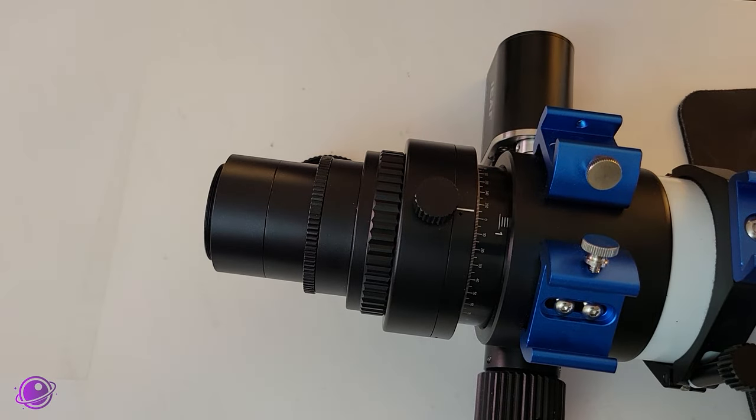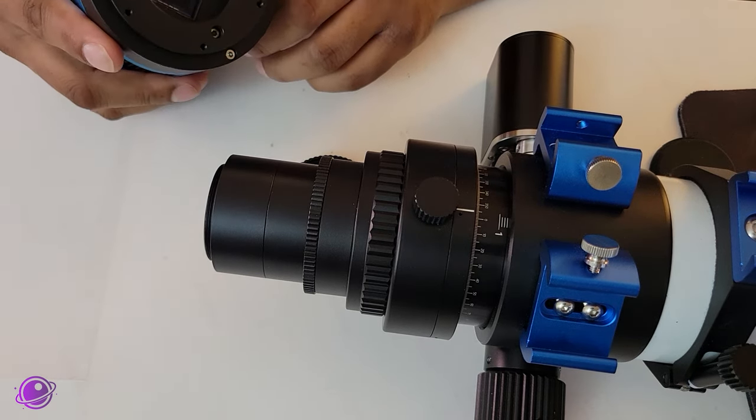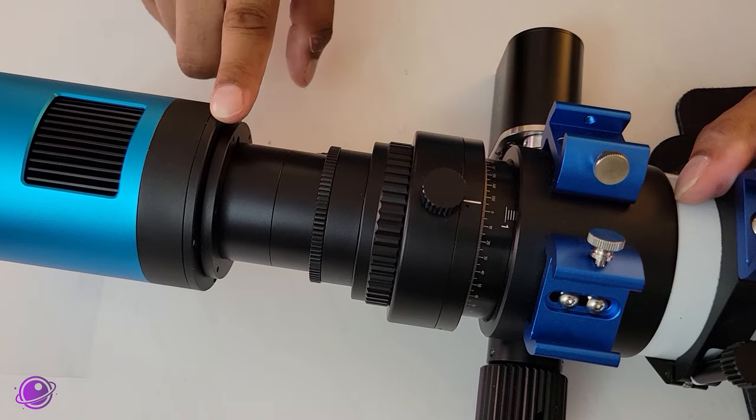Great. And then now if I bring my tube tech, so this has a native 12.5 millimeters of spacing from here to the sensor. And if I screw this on, now I have the required 55 millimeters from here to here. Now that I have it installed, we can use this in the field.